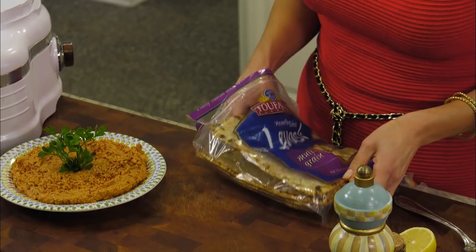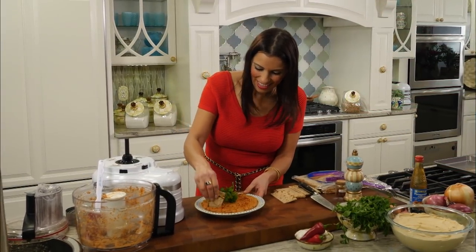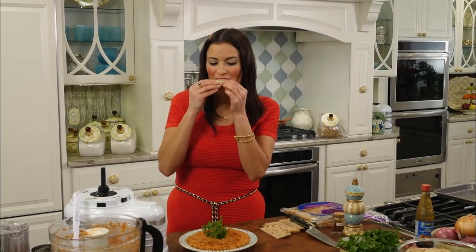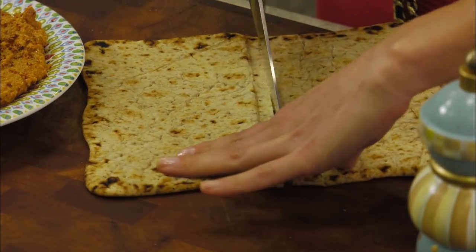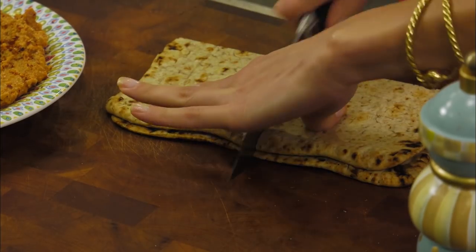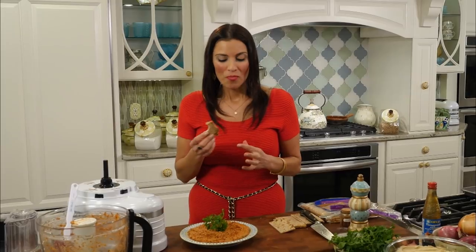Kind of make a little scooper for myself with the bread and just get a nice scoop, just like that. It's delicious. It tastes even better with the lavish bread. It just enriches the lovely lingering taste of this roasted pepper dip. And I think that you guys are just gonna love it so much. And I know that my family is loving it so much at my mezze party that I'm having today.